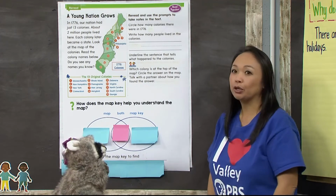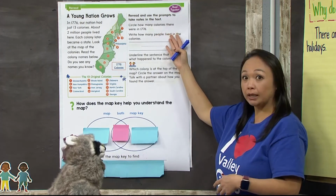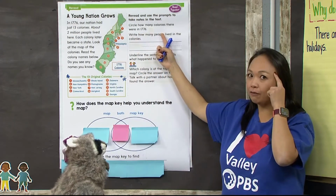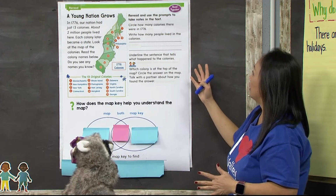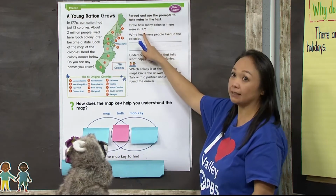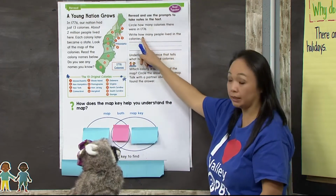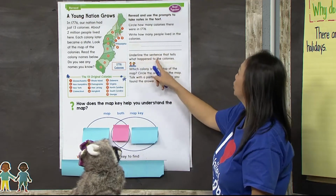Okay, Rita, so here's what we're gonna do. Remember, one of the strategies is to look at the question first. We're gonna read it, and then we're going to go back and reread the page, because that will tell my brain the answer I'm looking for. Remember that strategy? Okay, so the first question says, circle how many colonies there were in 1776. So we have to find how many colonies there were, and then we're going to write how many people lived in the colonies, and then we're going to underline the sentence that tells what happened to the colonies.